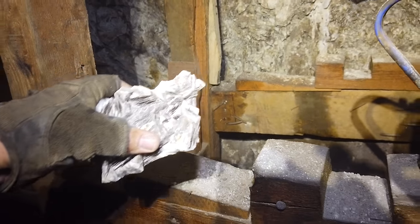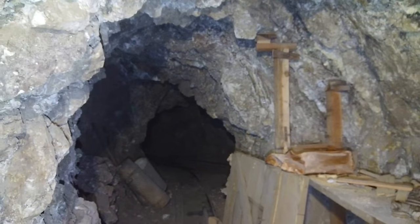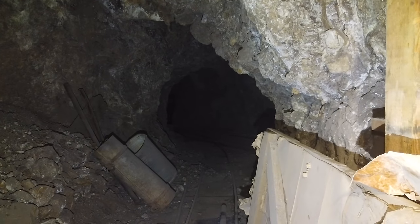Okay, there you go. Yeah, I'm going to take that one. That's just gorgeous. But I do not take artifacts from mines. That is a no-no.